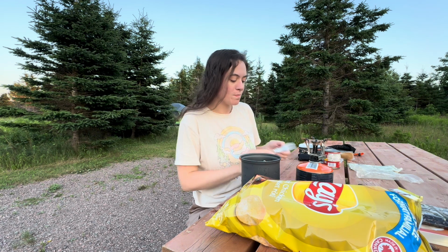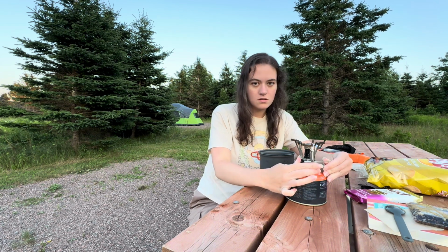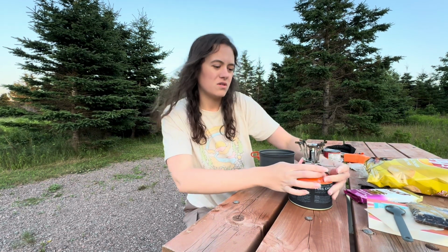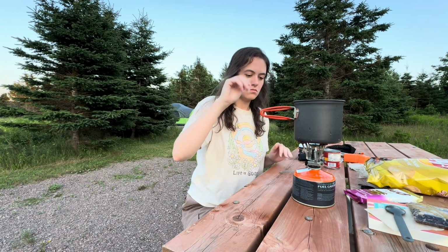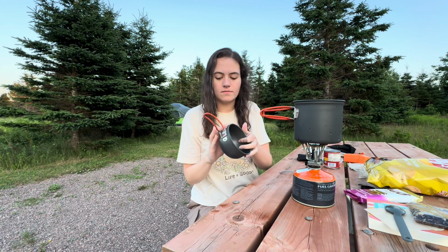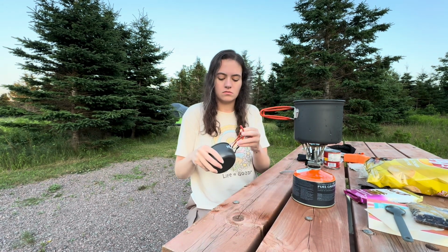Alright. Okay. Let's turn this on. This always scares me because I feel like it's gonna blow up every time. It's a little windy. I haven't used this pot yet. I've just been using this small one, and I burnt the handle of it already.